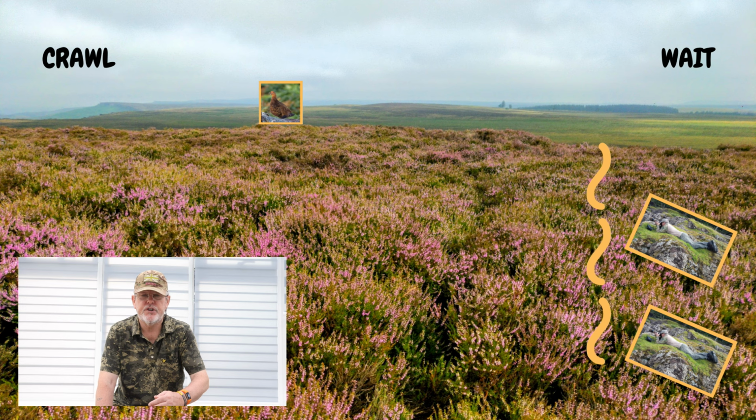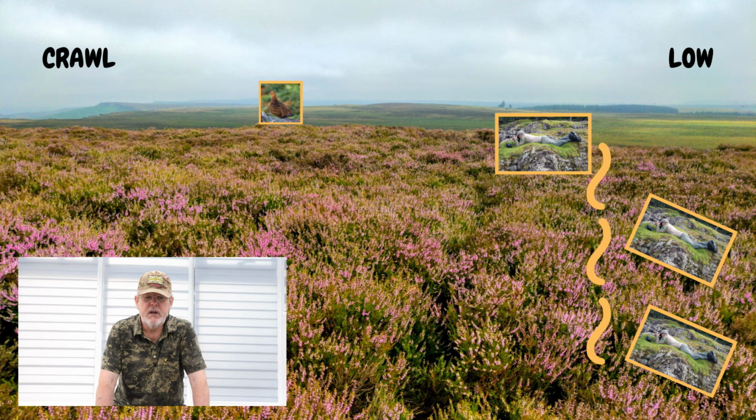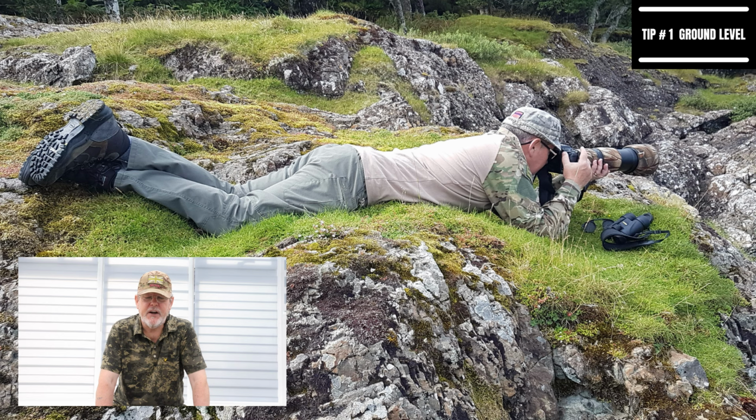So break the approach up into little legs, and at the end of each little leg, wait and watch. And then finally, the L in the crawl is to get down to their level. You need to look low. You need to get down to the grouse's level. And that leads me on to tip number one, which is to get at ground level. You need to be at ground level when you're photographing the grouse.